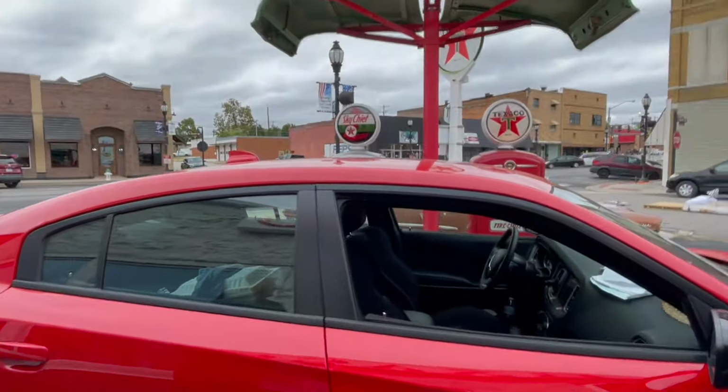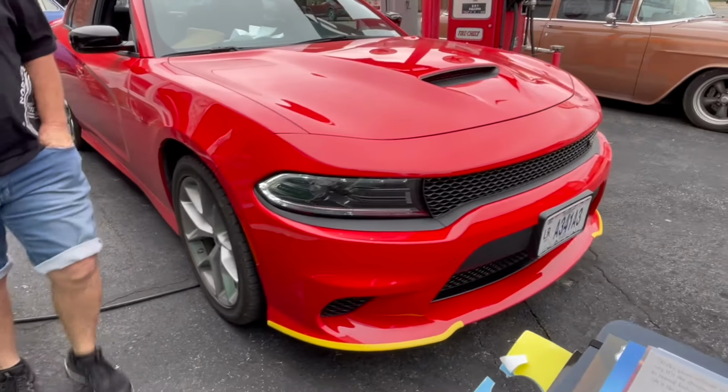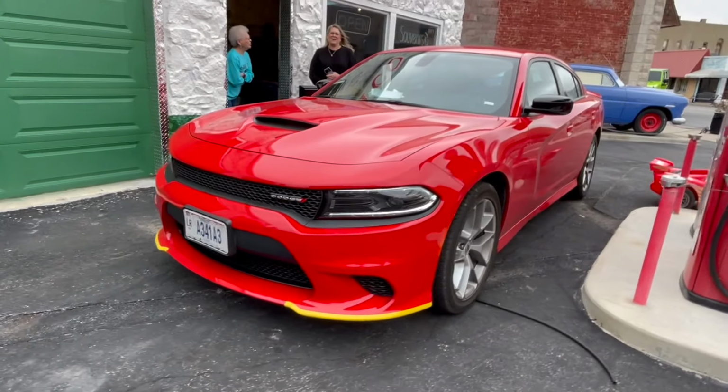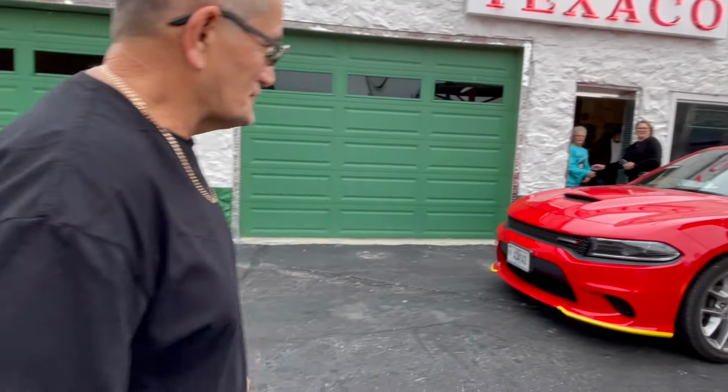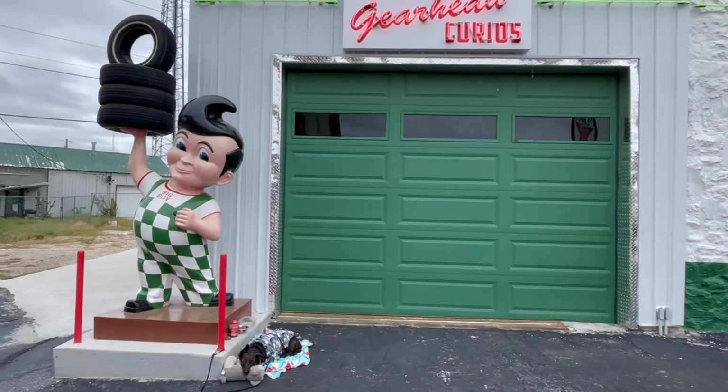Lots of stuff going on in here. Oh, no. You got to take those things off. Those are for delivery only. Are they? Yes. Oh, it's a rental car. Take them off. Hey, it looks quite all right. It protects it. It's for delivery only. Sorry. There's the Bob's Big Boy.